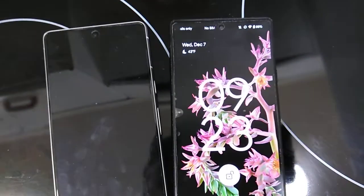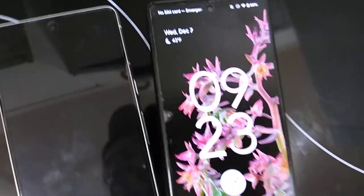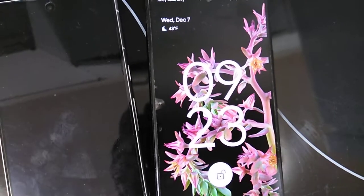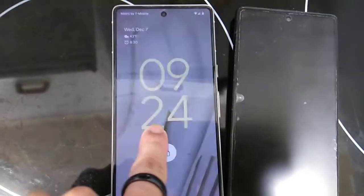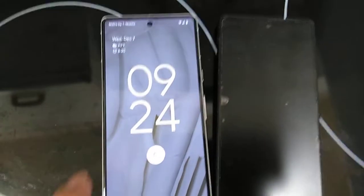Now the battery life. The Google Pixel 6 has a 4614 milliamp battery, 30 watt fast charging, 21 watt fast wireless charging, and reverse wireless charging. The Google Pixel 7 has a 4355 milliamp battery, 30 watt fast wired charging, and 20 watt fast wireless charging. So basically, it uses less power, but this battery is less than that battery. So the battery on here will last you longer than this one. Well, not a lot longer, but a little bit longer.